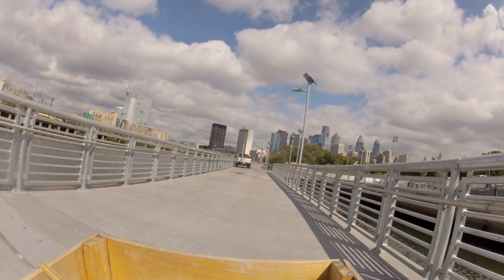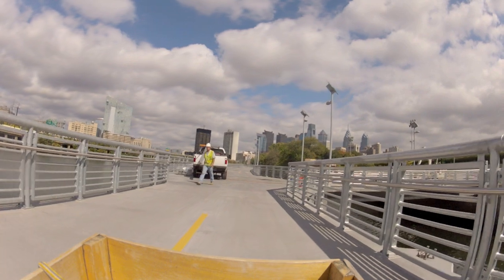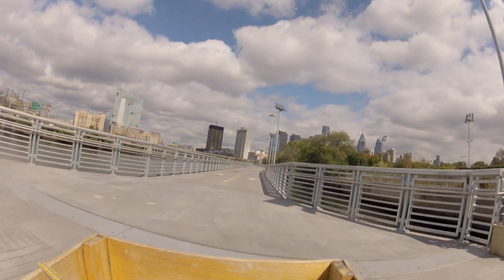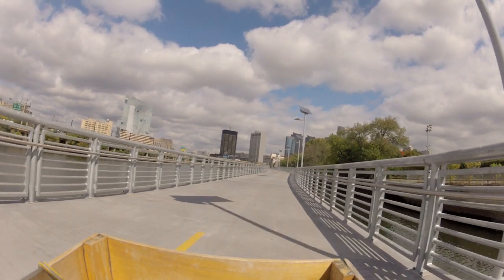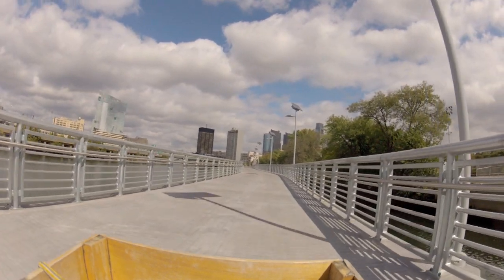And you get a view of the skyline. It cost $18 million to build this thing. 8 years of planning and 2 years of construction. And they haven't finished yet, but they'll finish by tomorrow. At the most, you're about 50 feet from the bank of the river.